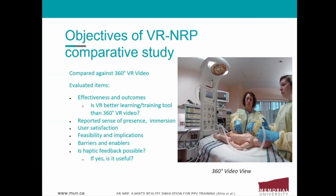So here on the right side, we see a snapshot from a 360-degree recording of the NRP resuscitation procedure. So you get to see actual people being recorded doing the procedure, and that's one of the conditions that the other participants were exposed to. So we compare that against wearing the VR HMD.